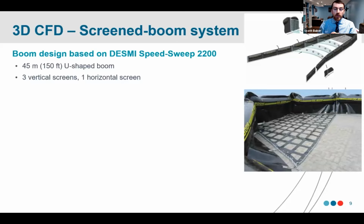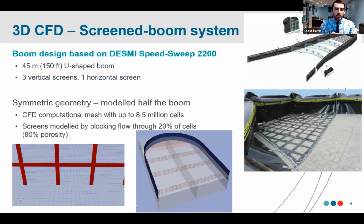Moving on to some 3-dimensional simulations. In this case, we're going to look at the screen boom system, again based upon the DESME speed sweep. We have a 45-meter U-shaped boom with 3 vertical screens and 1 horizontal screen. In terms of the numerical modeling, the problem is basically a symmetric one, so we only modeled half of the boom to save on computational effort. But even still, we had over 8 million cells within the computational mesh. We modeled the effect of these screens by essentially blocking the flow through 20% of the cells.